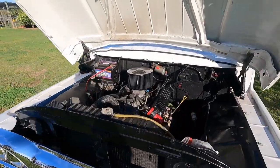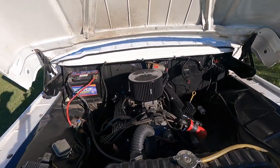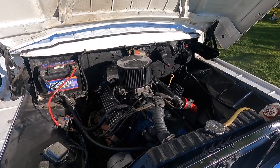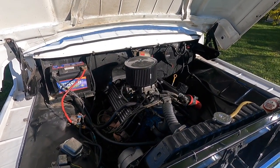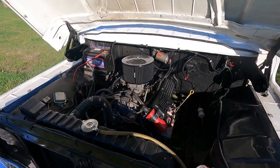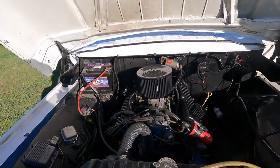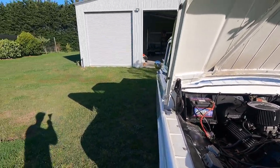Quick look at the engine bay, it's very tight in here. As I said, it's a 302 Windsor. It's fairly standard. It hasn't really been worked, but it does sound great. I will make a few modifications to it eventually, but at the moment it's reliable and it runs. Just a good engine, and it's matched up to a C4 automatic transmission.